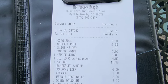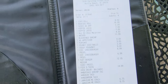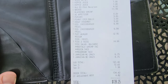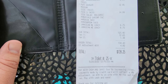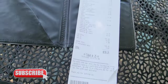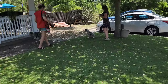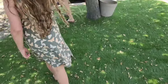And the sneaky Beagle with all the stuff we got. We got two rolls of sushi. We got the nachos. We each had our own entree. And Ginger and I each had two drinks. Plus, we shared that little beer. And we got three dog treats. That total came out to $139.25. Which is fantastic. That is an amazing, amazing experience. And I did like the food overall. I thought it was really fantastic. It's a place for your dogs to relieve themselves in this lovely AstroTurf.